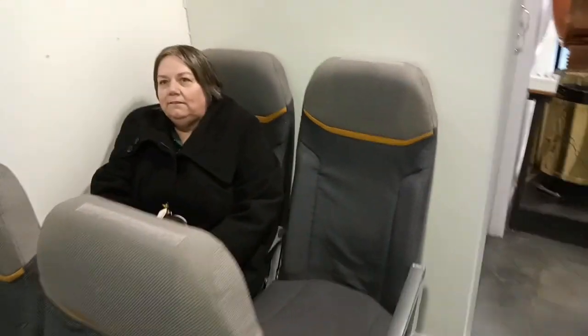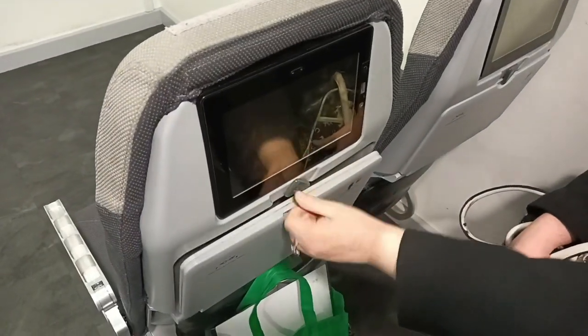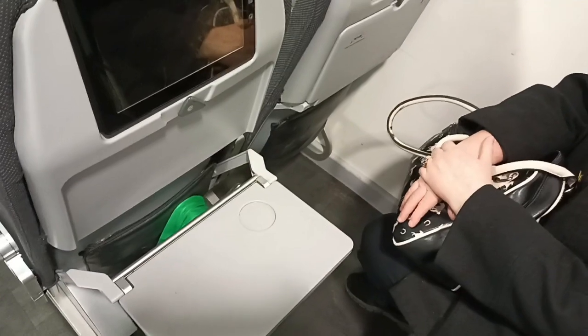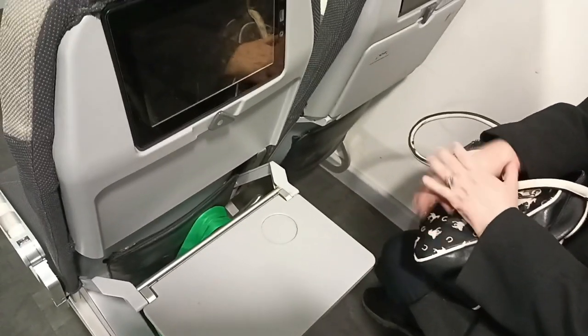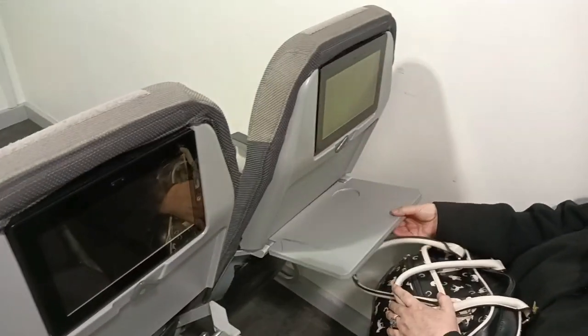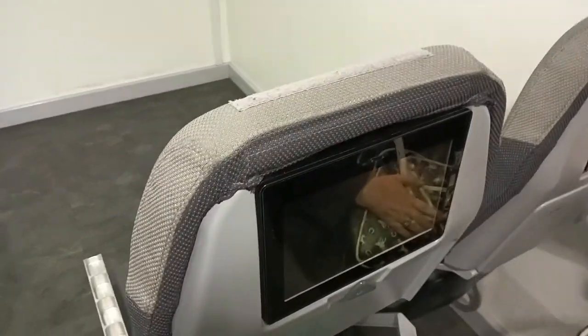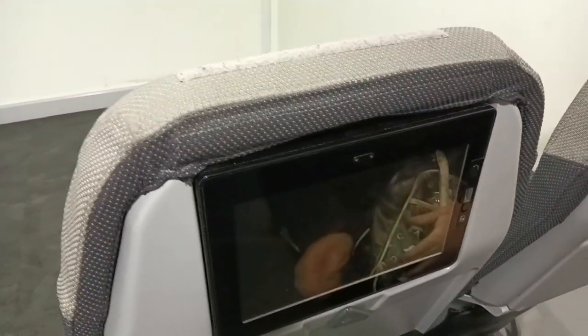I'm coming round. This is my wife Claire, of course, who's relaxing. But as you can see, they still retain the trays where you put your drinks and your food when you were served, and also the IFE, in-flight entertainment system, and the small screens.